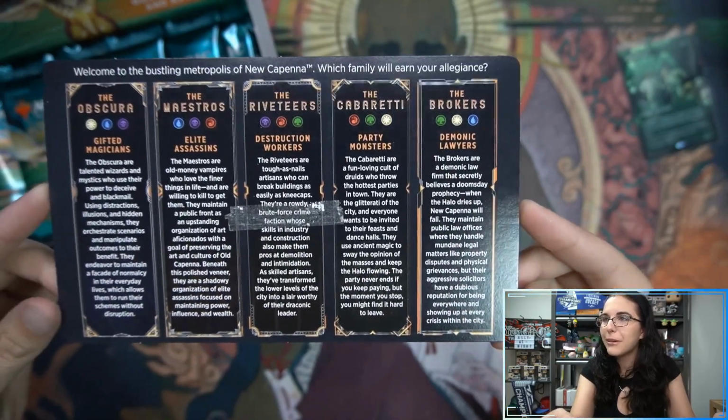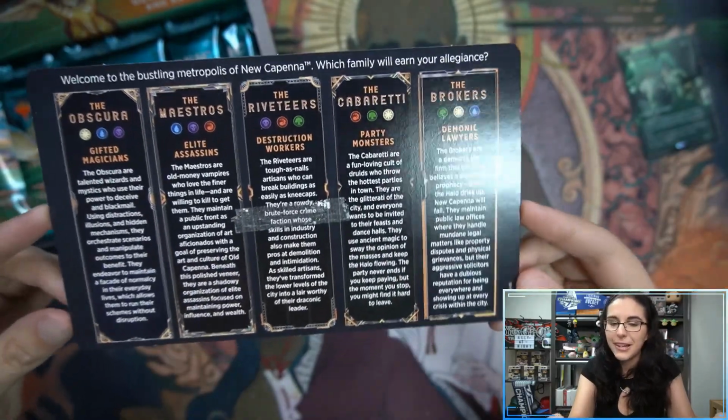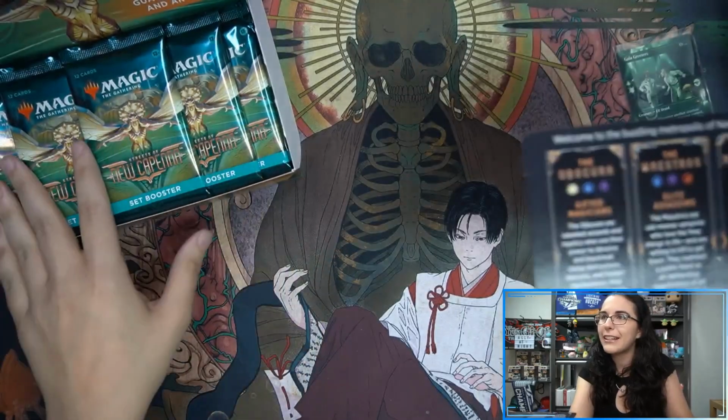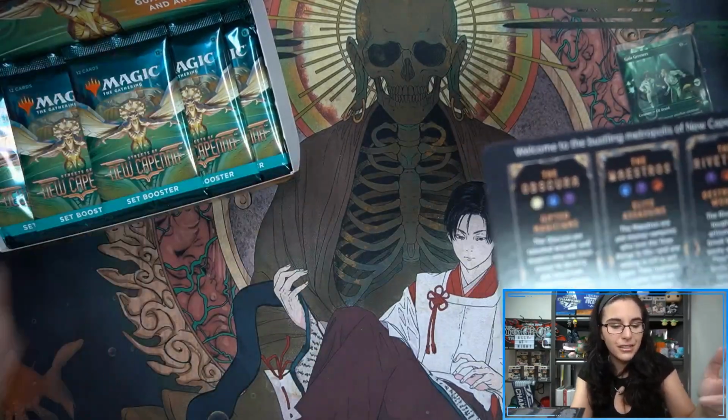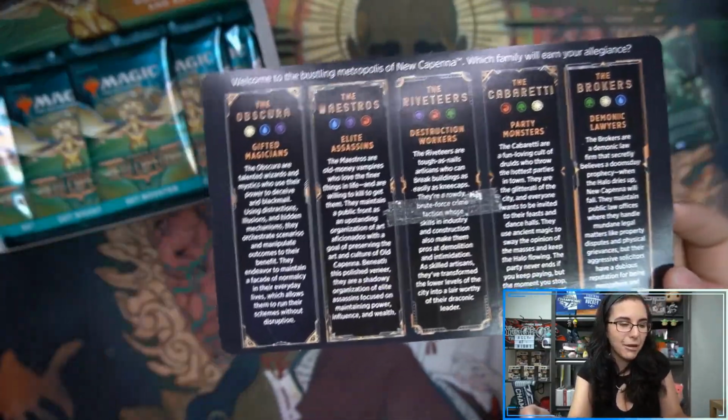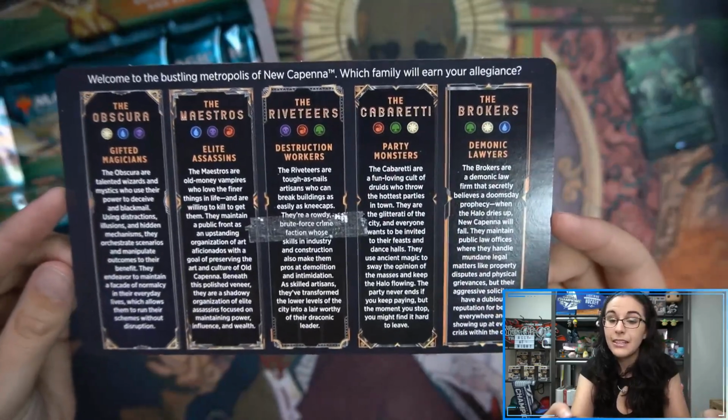I feel like I want to read all of this, but I don't want to spend too much time before getting into the packs because I'm just so excited. I also like the way they're kind of fanned out here. Usually we're just seeing normal stacks, and there's a design-wise element. It looks cool. Not really necessary, but it looks cool there. And then the demonic lawyers.